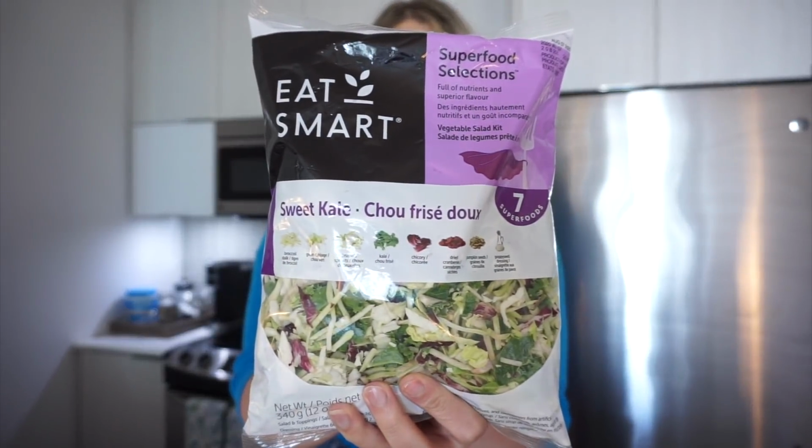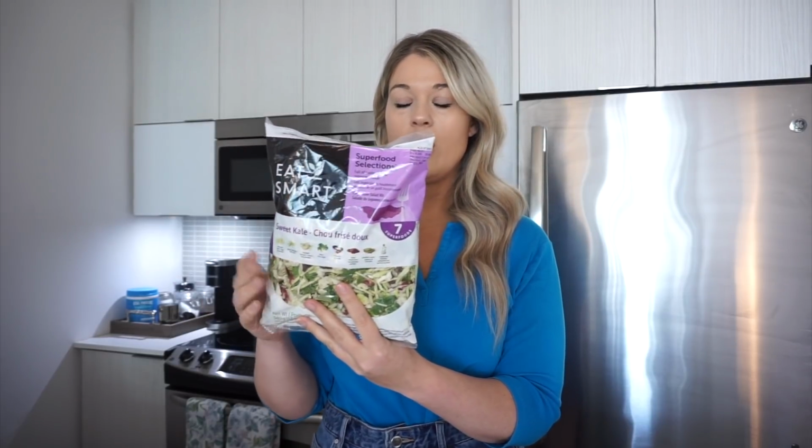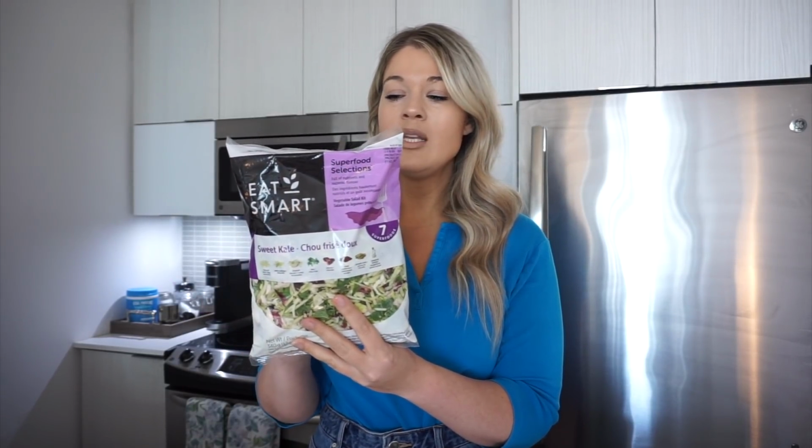I just picked this up at Walmart, and it basically has a combination of broccoli, green cabbage, Brussels sprouts, kale, chicory, dried cranberries, pumpkin seeds, and the poppy seed dressing. I don't actually end up using much of the dressing at all. It can be a little bit higher in points because the dressing plus the seeds are where you're gonna get your points for this. So I'm gonna use probably around half a cup, and I'm only going to count 3 points for this. Honestly, I just don't use that much of the dressing.